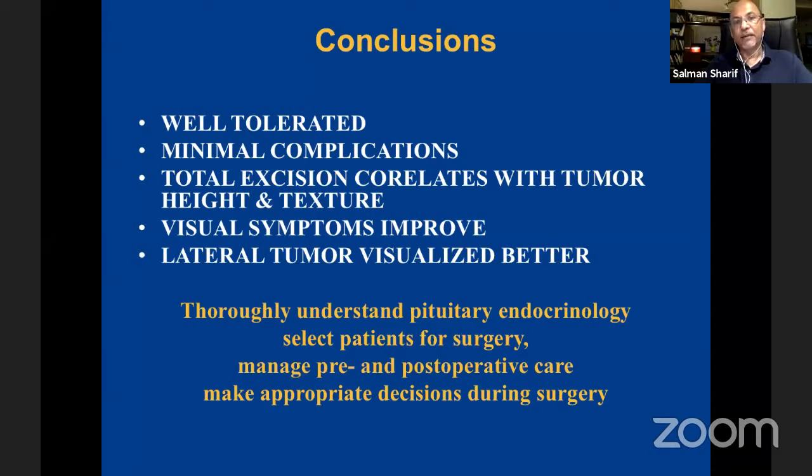And we were able to visualize the lateral tumor much better with 30 degree and 40 degree scopes. And it's important to thoroughly understand pituitary endocrinology, select patients for surgery, manage pre and post-operative care, and make appropriate decisions during these surgeries.